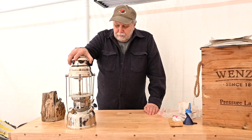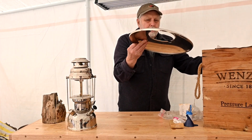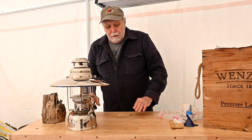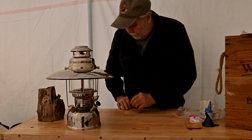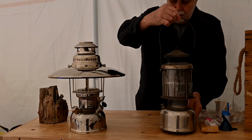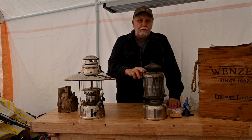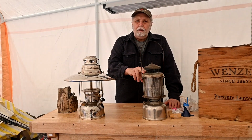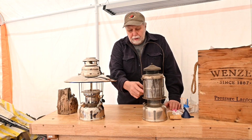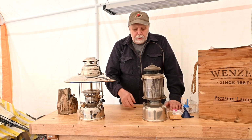So, like I say, the thing that caught my eye was, you know, it was just such a great looking piece compared to the Colemans. You know, this is a lot fancier and nicer. Now this was a pretty old Coleman here. This is made in the early 30s, and it has a mica lens on it because tempered glass hadn't been invented yet. But it has the same features.